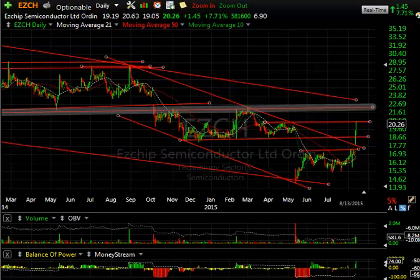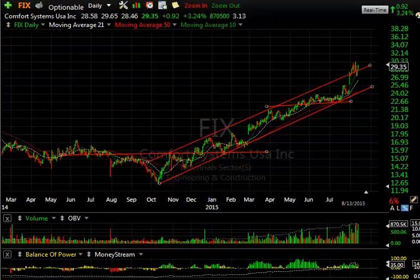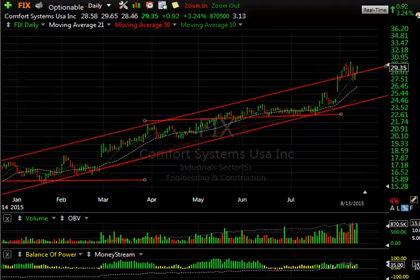There is a big zone of resistance up in that 22.5, 3/4 range, so we'll have to keep an eye on that one. FIX has been phenomenal all year. Since October, when it was 12.5, it has run to 30. Now the pullback this week brought it back to this zone, which I now consider support.